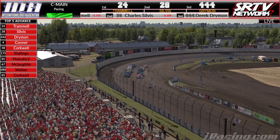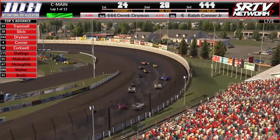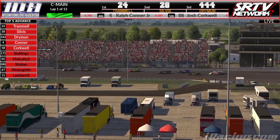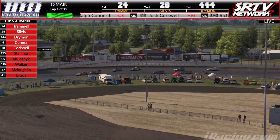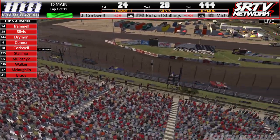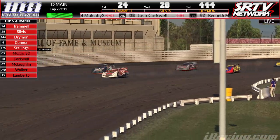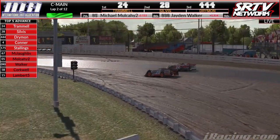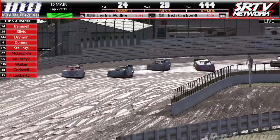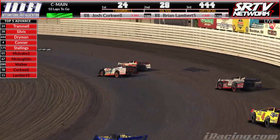You got to know what you're doing as the green flag comes out here to begin 12 laps of action for the C main for the International Dirt Association. Pro-late models here, race number two at Knoxville Raceway, season number two. And it's just got started here with the 24 leading them around, Brooks Trammell. Charles Silvas is trying to make a move here. Also, the 444 of Derek Drymon, he's awful fast, along with Ralph Connor Jr., who started on the tail in his heat race. Not this time. Five will advance. Right now it's Trammell, Silvas, Drymon, Connor, and Corkwell. Or actually, Connor and Stallings. Sorry about that.